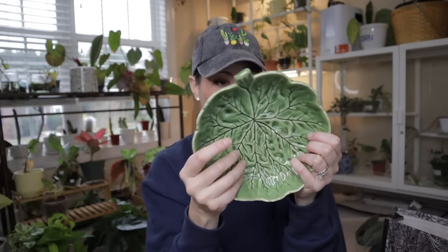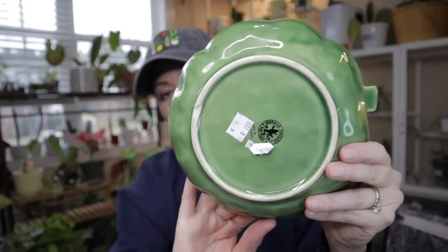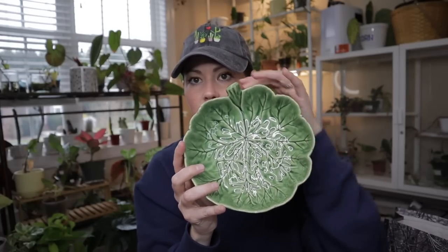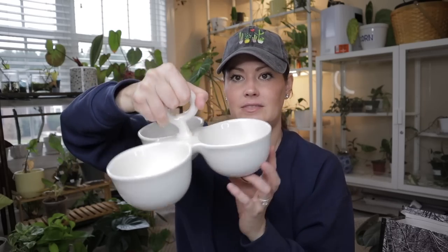So unrelated to plant stuff, but I found this really cool cabbage leaf plate or bowl. Made in Portugal, Bordallo Pinheiro. I'm not sure. I've seen these around and I've always thought they were really neat, and you can tell it's good quality. I love the color of it. Just really cool. And then the last thing I got is not a plant thing, but I just thought this was great for $3 that I can put dips and stuff like that.